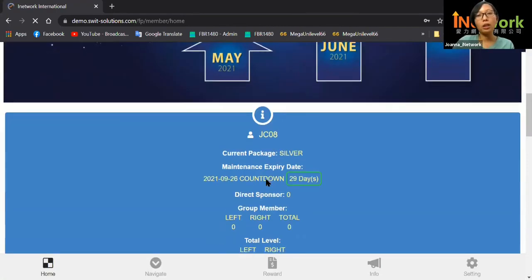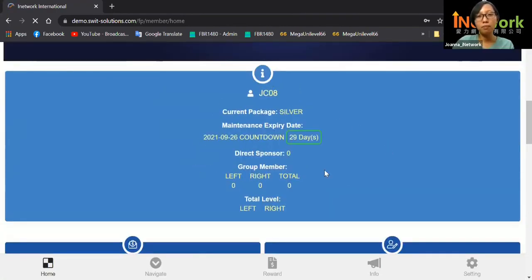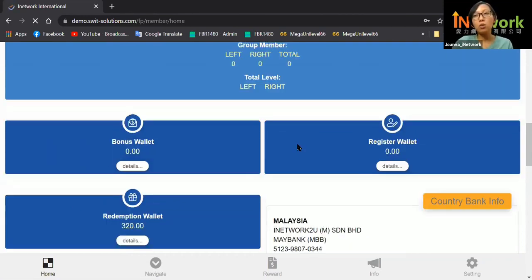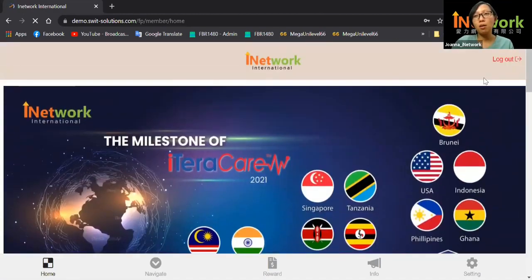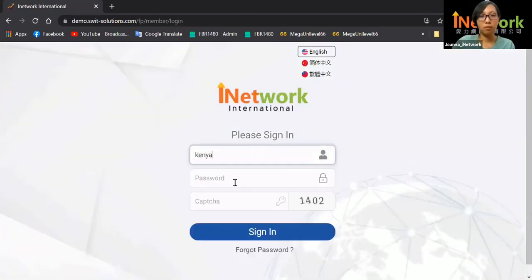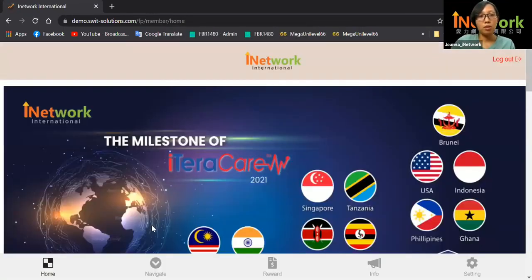Right, so this is my homepage and I'll be able to see my own account here, right, my own wallet. As you can see here, just now when I register this member as a silver package in Kenya, this new member have a 320 points in the redemption wallet for him or her to do the redemption of one unit iTeraCare device. Okay, so this is how a new member log in. I go back to my account. So this is my account.